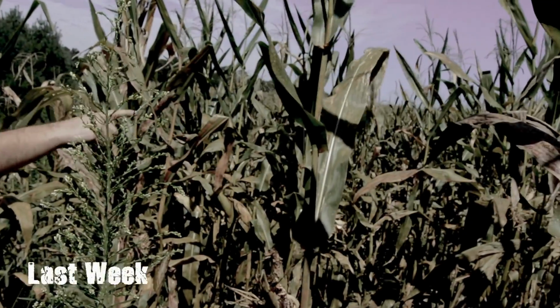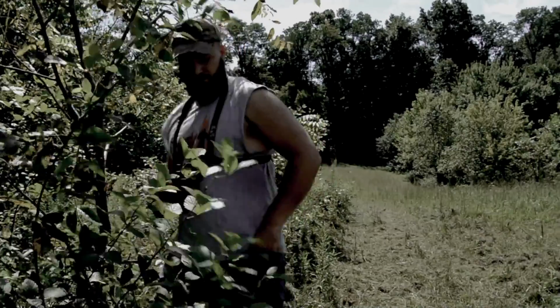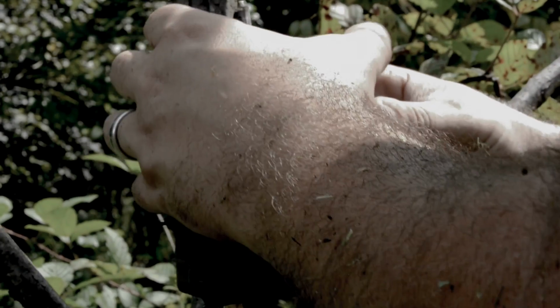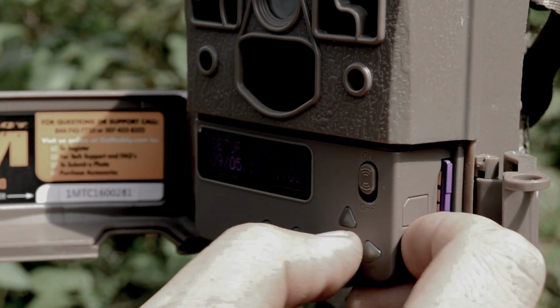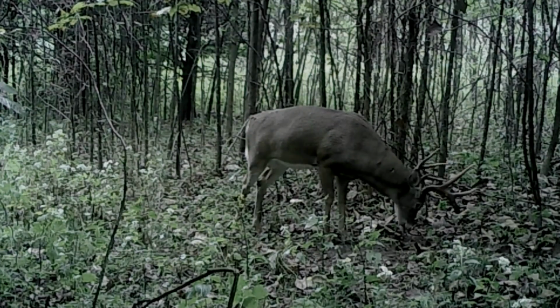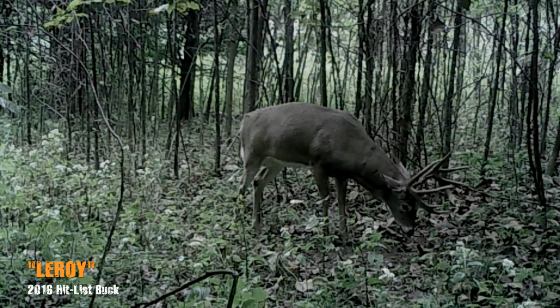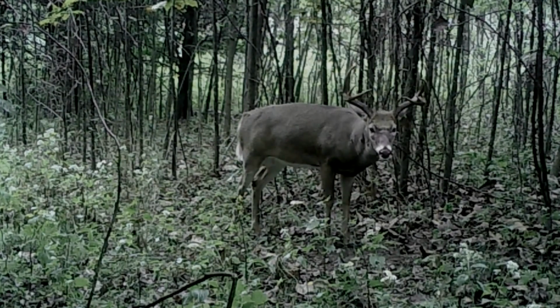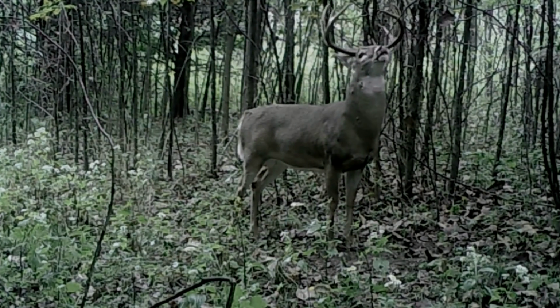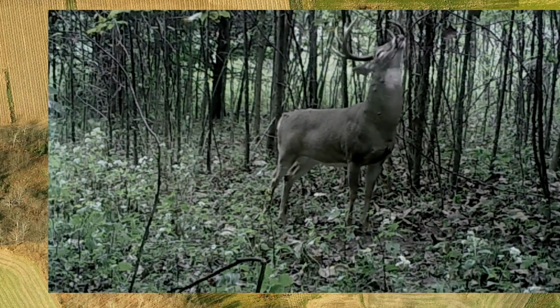In the case of that video, you saw a lot of footage on a new property I'm hunting this year with Brett Moore, and we put a mock scrape and a trail camera right between a bedding area and a large food source, which in our case was a large soybean field. We got a lot of great movement, including one of our hitless bucks, Leroy. He was working the scrape in the video. It was a great video. But again, a lot has changed, and we're going to have to change up our trail camera strategy accordingly.